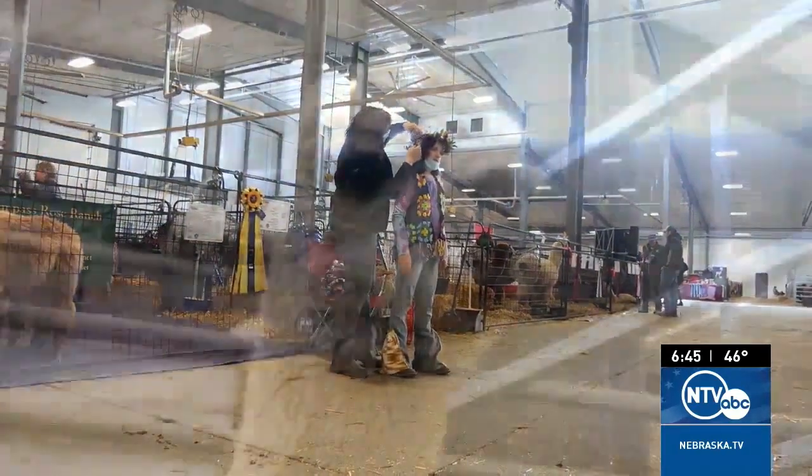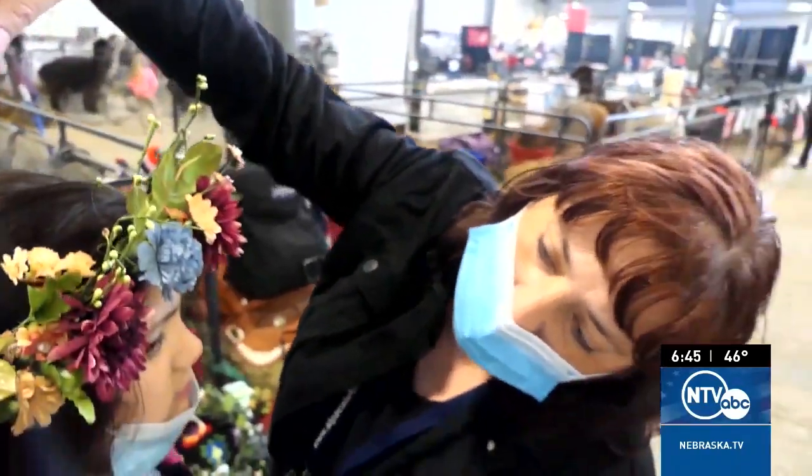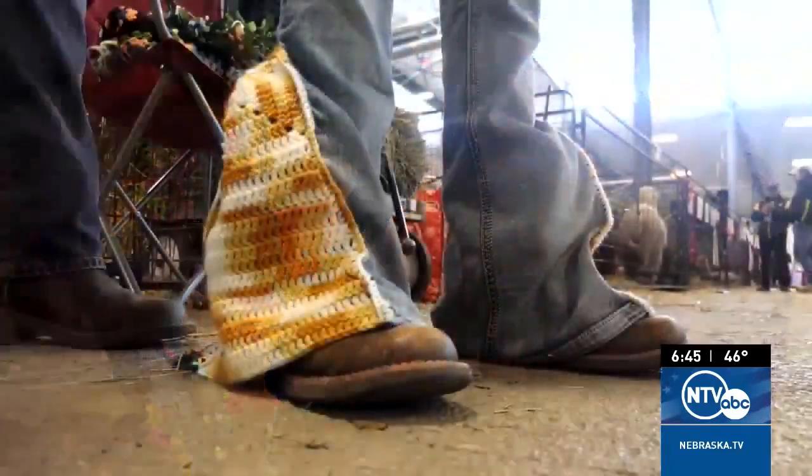Daughter Sarah chose Serenity from their small herd. One, because she's one of my favorites. Two, because she's the perfect size for it. And what is a perfect size to get dressed up? One, when they only come up to here on you, instead of like coming up to here, this tiny.